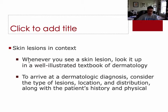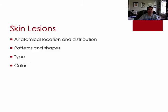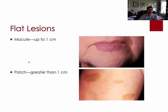Over time, you'll learn to do good skin exams. So you'll inspect and palpate hair quality distribution. Look at the nails. There's tons of good information that we can get from the nails. I'll show you an example of that in the slides that I have. Again, skin lesions, we already looked at this, so we'll just move on. So these are the things that you need to know.